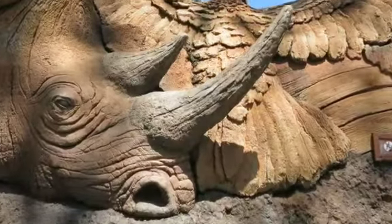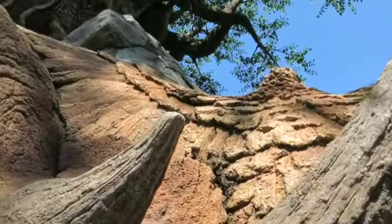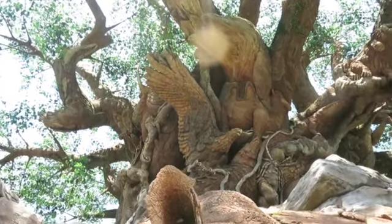I love the texture created. Get this beautiful bird. I think my favorite is the eagle right in the middle. Absolutely gorgeous.